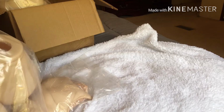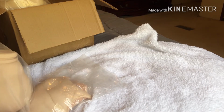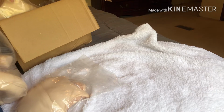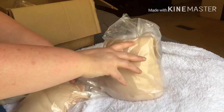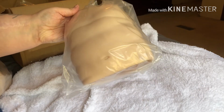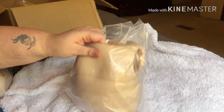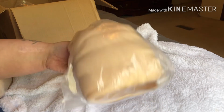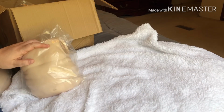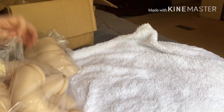So, I'm looking at this, and I dig further, and there's this in there. This is a part of a torso. It's not the whole torso, but it's, I guess you'd say, half the torso. And it has a body inside the torso. I'm like, no, she did not. Yes, she did.